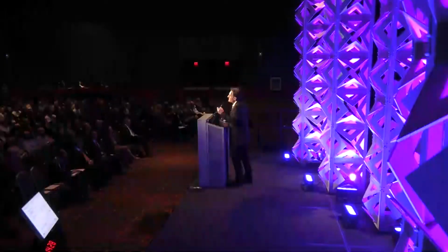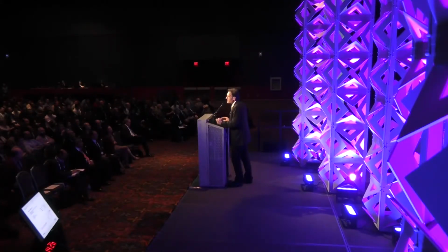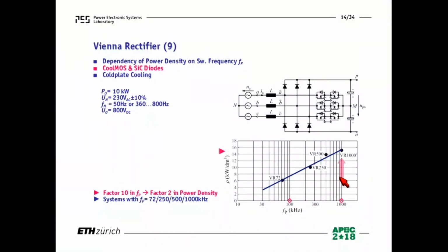So this can be done. I mean, efficiency would be a bit lower then, but this gives you an idea. And it's interesting because people always think the power density is kind of linearly related to the switching frequency. But if you look at this diagram carefully here, we have certain power density at 100 kilohertz. And if we go to a megahertz, we are roughly doubling the power density. So it's not going up by a factor of 10 on the system level.